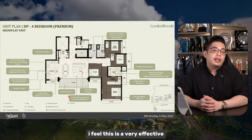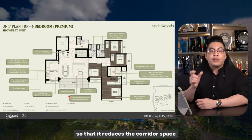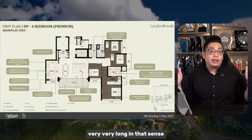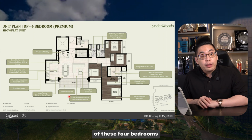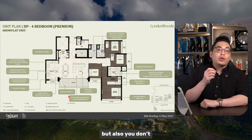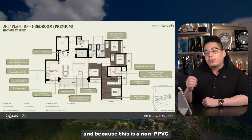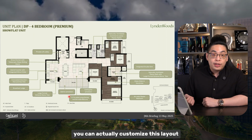Overall, I feel this is a very effective 4-bedroom layout because they have positioned the 4 bedrooms in this setting so that it reduces the corridor space. You can imagine if the 4 bedrooms are side by side each other, your corridor space will be very, very long in that sense. But the good thing about this is because they changed the configuration of these 4 bedrooms, in a way it reduces the wastage of space in terms of corridor, but also you don't get that very long, narrow, dark alley within your home, which sometimes people may say that is quite bad for feng shui lah.